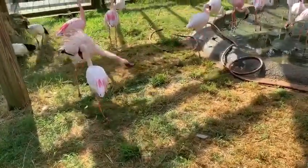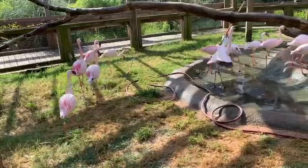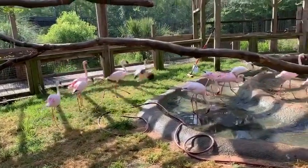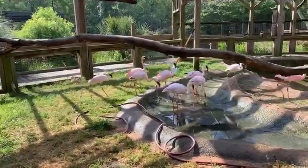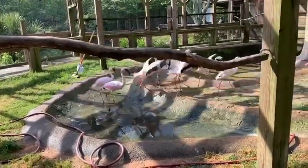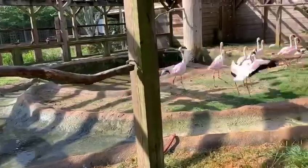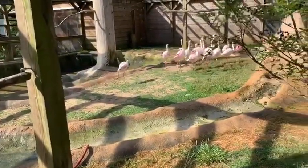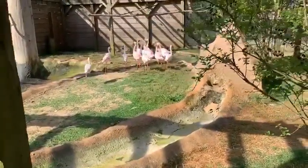Leg bands for a lot of institutes are for birds when you have a big flock like this. If we came in here and we needed one specific flamingo, just by looking at them, we can't really tell them apart. So our birds have leg bands on them to help us identify them. If a bird is banded on the left leg, it means it's a female. And if a bird is banded on the right leg, it means it's a male. And then leg bands, our flamingos specifically have numbers on them. Our ducks and our Thickneys have colors on them. So we're able to tell them apart based on that.